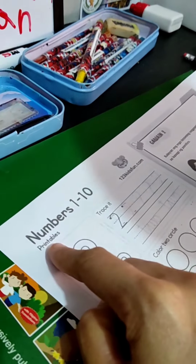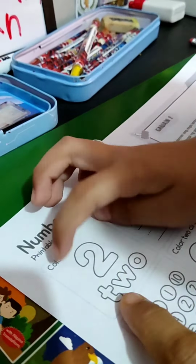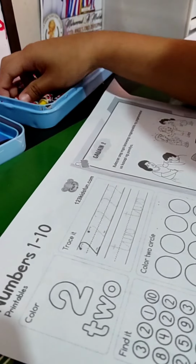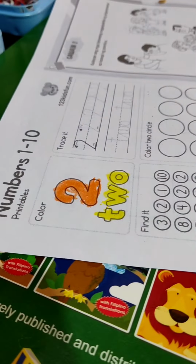Red table. Printables. Color. Now you're going to color the number 2. Okay. Orange. Is coloring yellow? It just makes it the spelling number 2. That's going to trace.